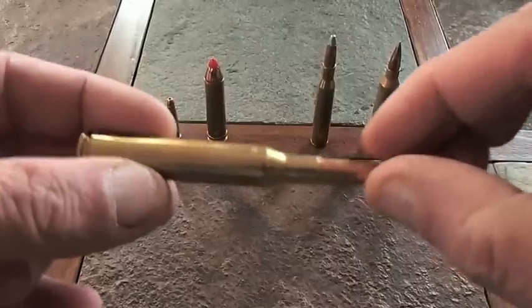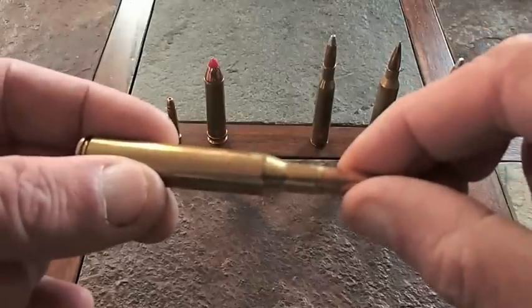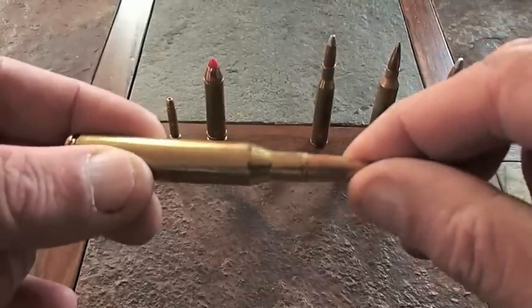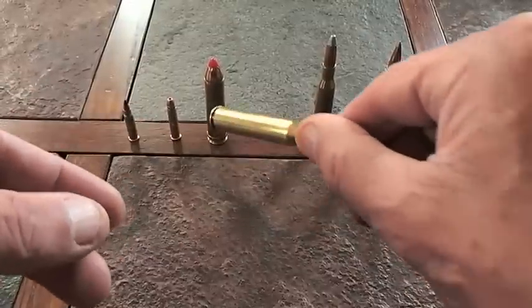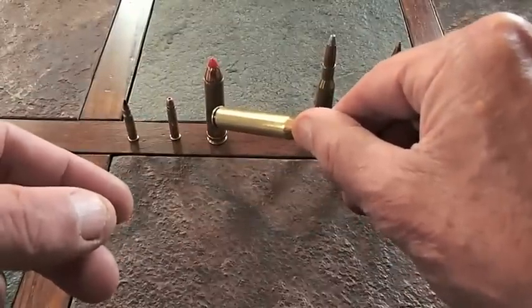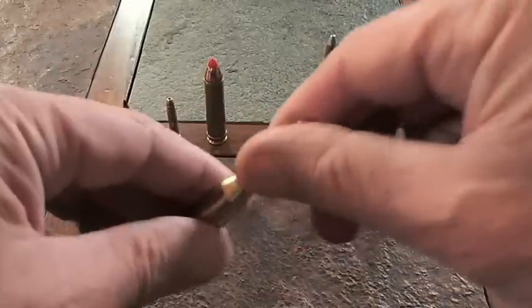Because what you want a bullet to do is be able to hit your big game animal, but be able to mushroom up and put that animal right on its knees in a quick hurry. Because you don't, like this 450 Marlin down here, for example, you're going to get a lot of shoot through. And these other two cartridges are way too light. The bullets are too light.